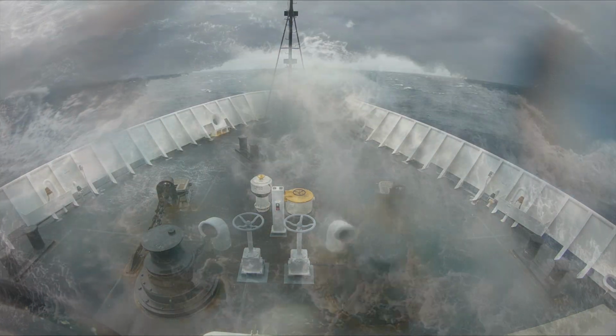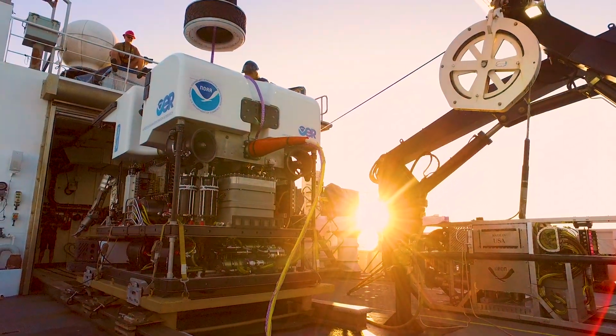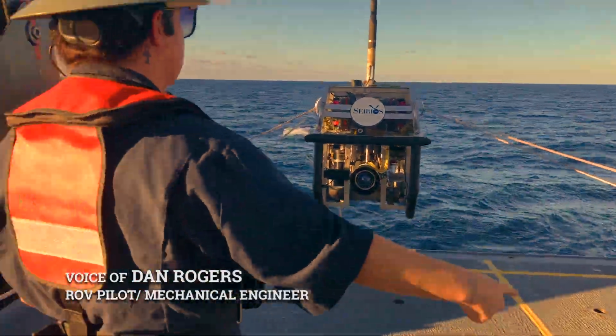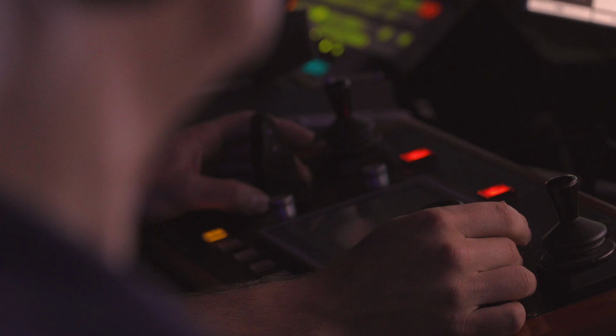We're exploring. We're going to places that nobody has been to before. Today we're operating two vehicles, the Seirios camera platform and the Deep Discoverer ROV, or remotely operated vehicle. All right, pilot. If control room is ready, you are free to dive.